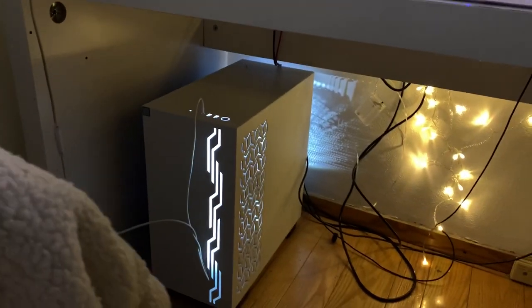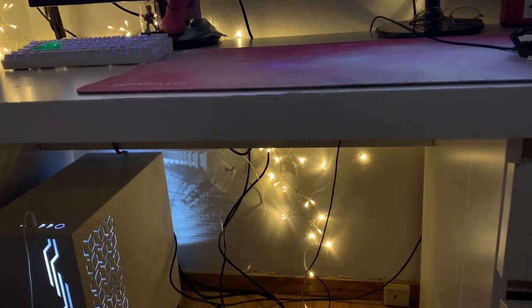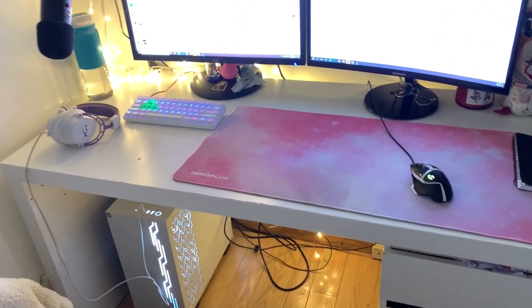Then my PC is down there. My PC is actually a pre-built. I bought it from Best Buy. My cable management is non-existent, so don't roast me. Yeah, so my desk is from IKEA. I think it's the biggest option for this desk.